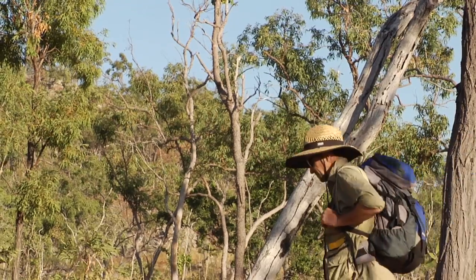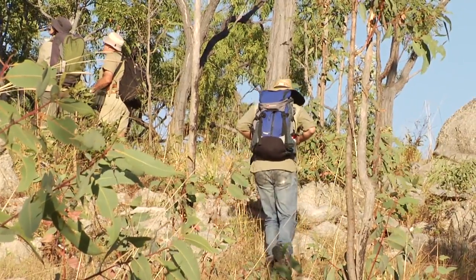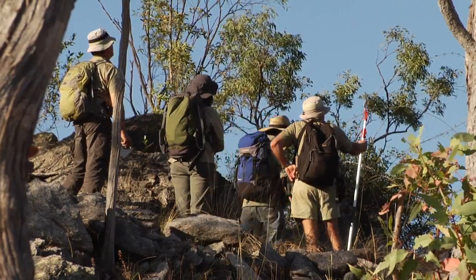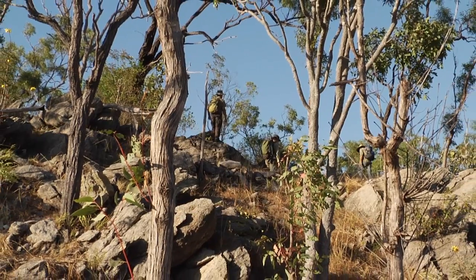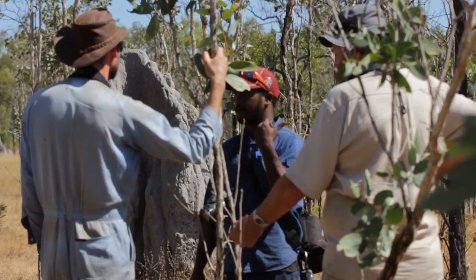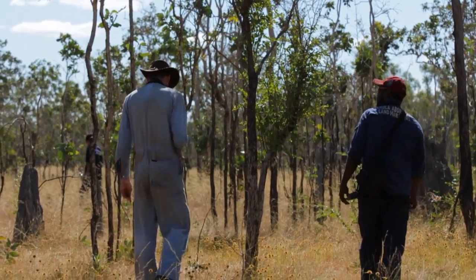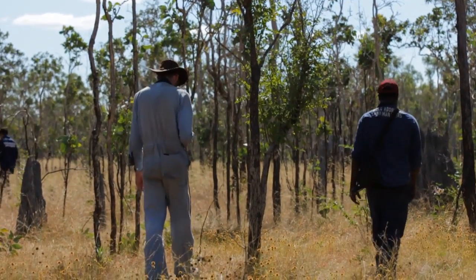And it's good to have them on their country to have a look around at what's on their country. So we know too, and we'll carry the knowledge they show us and what we show them. We'll share the knowledge that will help us in the future.